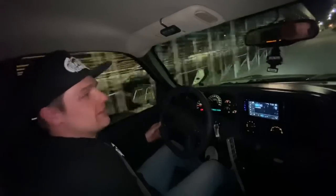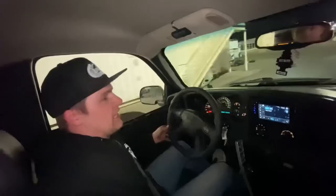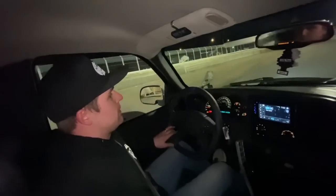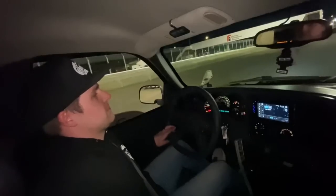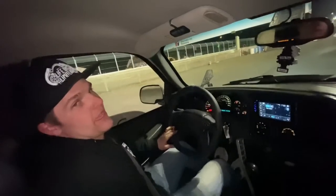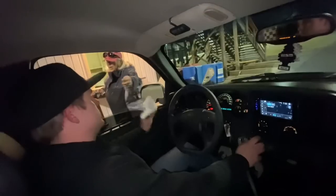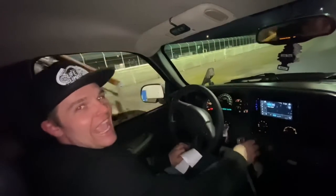New steering wheel, 13 pounds of boost. Let's go. I say this every time I go drag racing, but if you haven't gone, just go down to your local racetrack and go make some passes. It is so much fun. It doesn't need to be fast. This thing's not fast, but it's so much fun. 13.8, let's go.